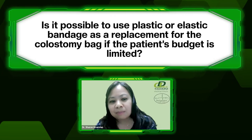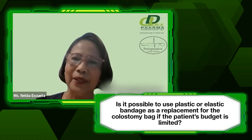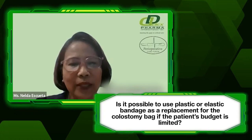Is it possible to use plastic or an elastic bandage as a replacement for the colostomy bag if the patient is low on budget? Ma'am Nelda, meron. Actually, I have this, sana na ganun. During an economical problem, pwede rin, they can use regular plastic. Sabi nga natin, support yung plastic. Then they can use only tape.